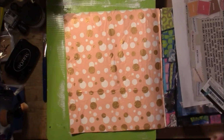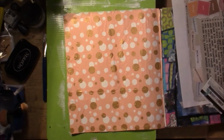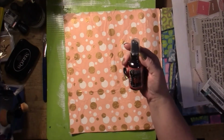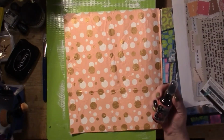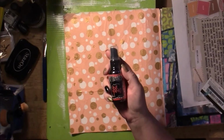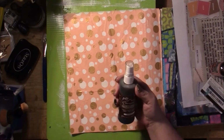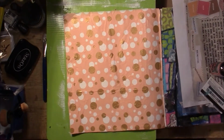I'm back. So I've got some orange dilutions, Tangerine Dream, and some red dilutions, Postbox Red. I didn't think it was Poison. And then I have some Tim Holtz Color Wash in Espresso.